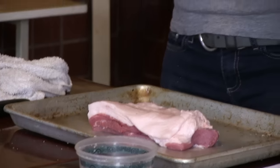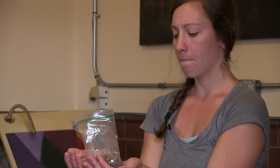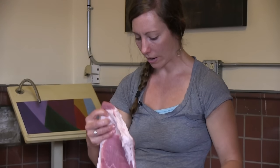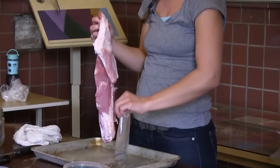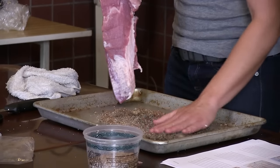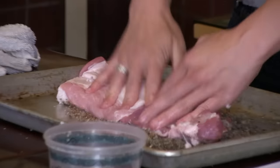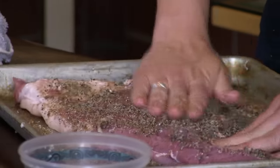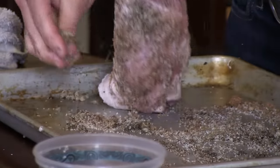It's got juniper, nutmeg, black pepper, thyme, garlic. I think that's it. So here's my pancetta cut. I'm just gonna dump. This is enough for 5 pounds, so it's probably a little bit much. That's okay. I'm just gonna dump it out and rub it on. Real easy. It smells really good. Oh, it's got bay leaf in it too.